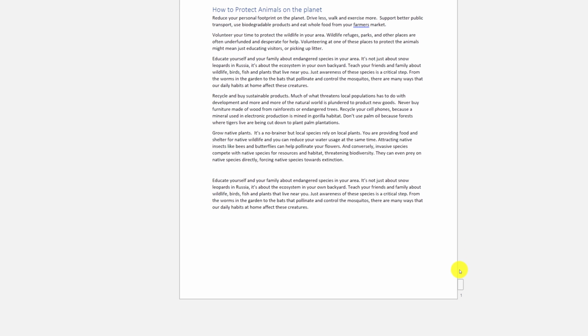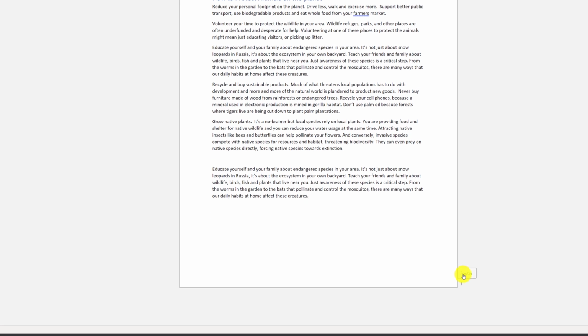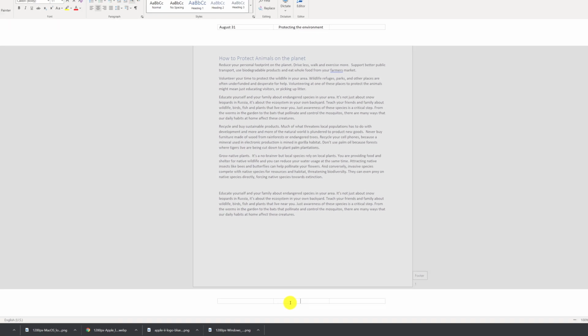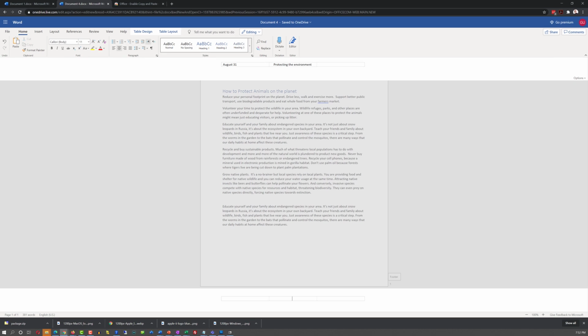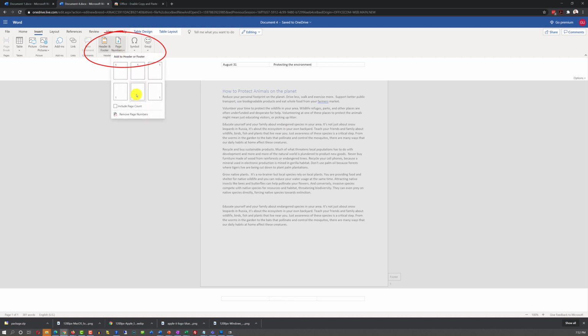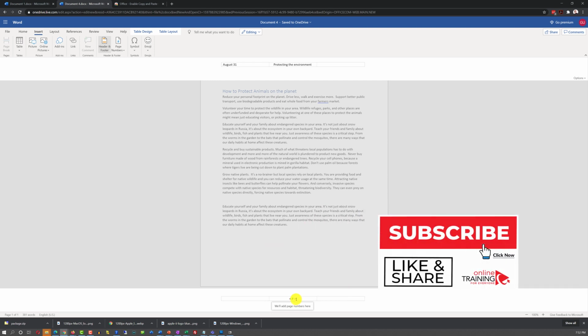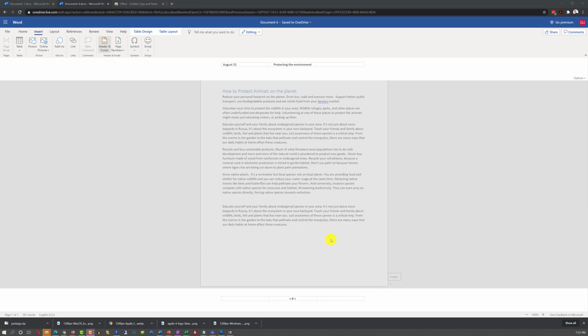To access the footer, you need to click at the bottom right corner of the document. In the footer, you typically might want to insert the page number, the date, or any other information that you need. To insert the page number, you need to navigate to the Insert tab, select Page Number, and select the location for the page number. And it will insert the number of the page right in the area where you want it. To stop working on the footer of the document, you need to click on any area outside of the footer.